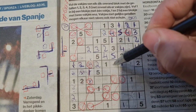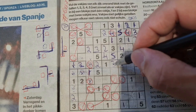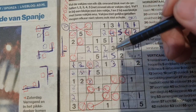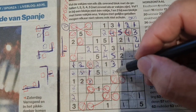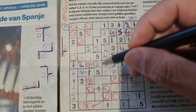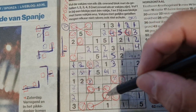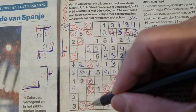I think this box should be a 3 because it can be 1, can be 2, should be 3, can be 4, can be 5. Yes, definitely a 3. This box can be a 2, but also this box can be a 5. So the 2 and 5 goes in those 2 boxes as a pair. So 1 digit left in this area for number 4. This box is connected with that box, should be also 2 and 5. Is also connected with that box, should be also 2 and 5.